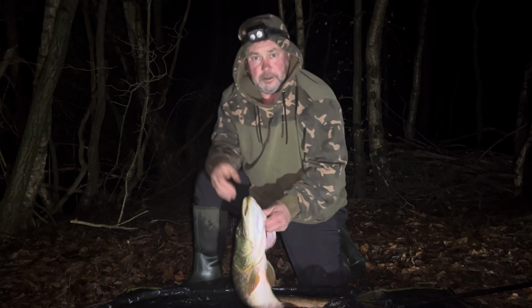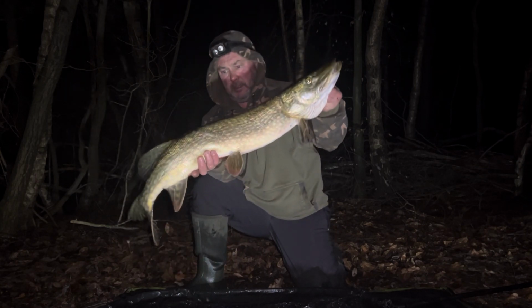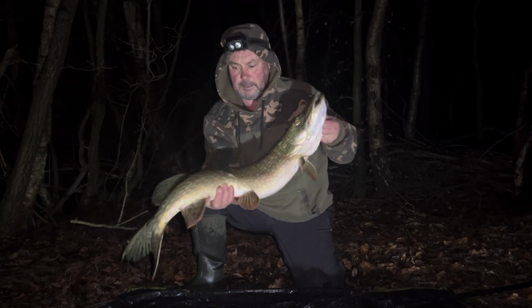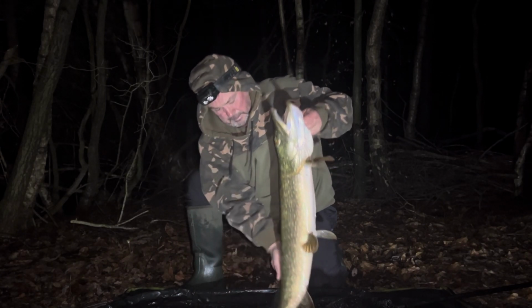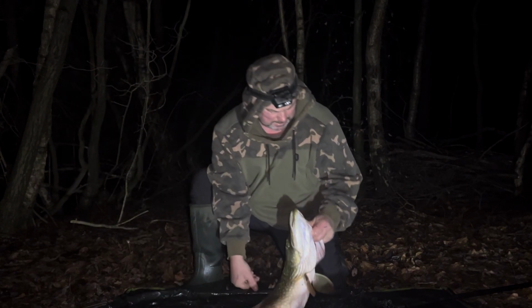First nighttime pike of the year. Not big, probably 7-8 pound or something. It'll do. From that deep channel again. Beauty. Get it back.